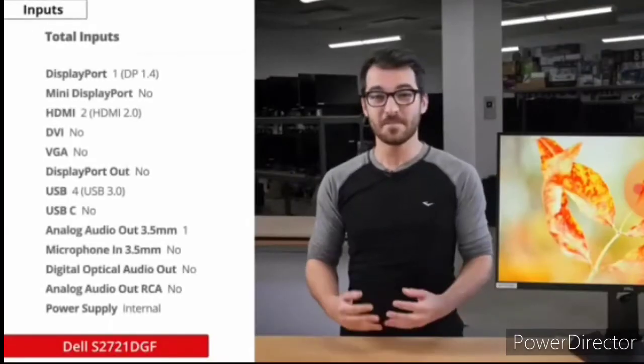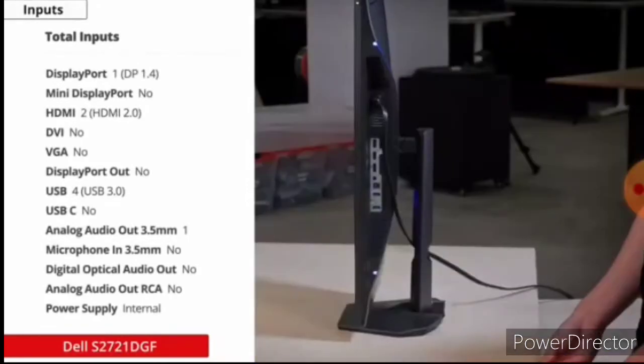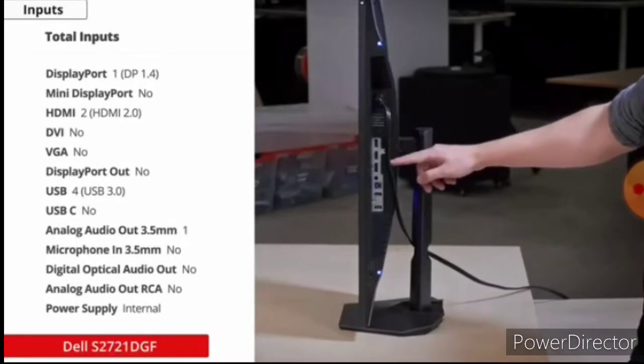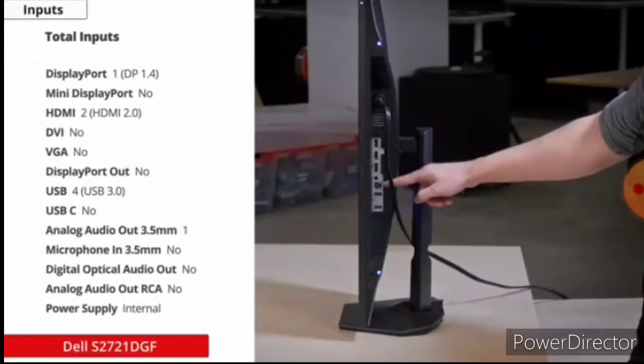The input selection of the Dell S2721DGF is great and should satisfy most people. There are two HDMI 2.0s, a single DisplayPort 1.4, four USB 3.0s, and a USB-B port.